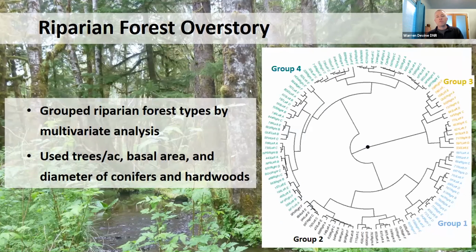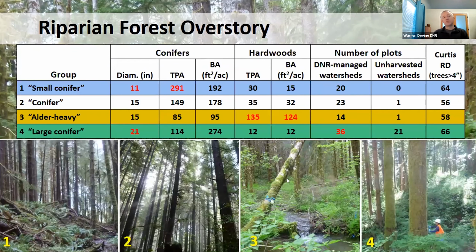So we thought the best approach would be to group these by the forest structure. We used multivariate analysis to group them, and we used six variables, three each for conifers and hardwoods. We used trees per acre, basal area per acre, and average diameter or QMD of conifers and hardwoods. Based on those six variables, we came up with four groups that were pretty distinctive. I try to summarize the four groups here and give them nicknames. Here's a photo of a typical situation in each of these four forest structure groups.